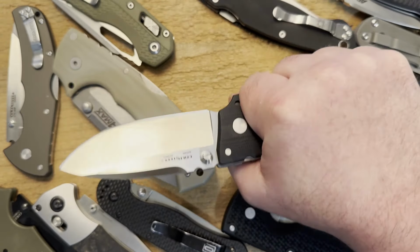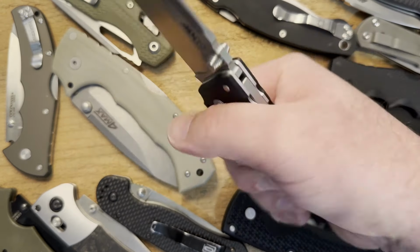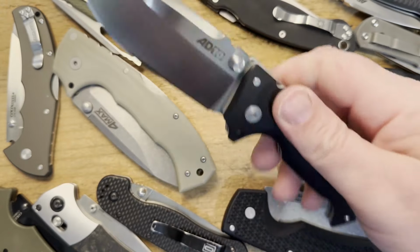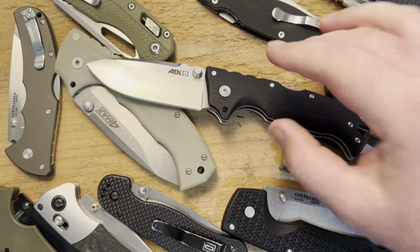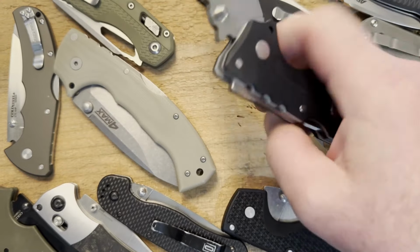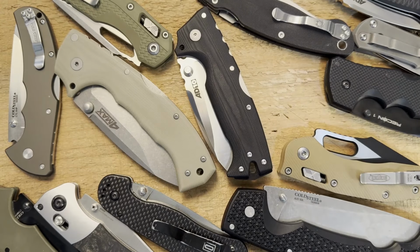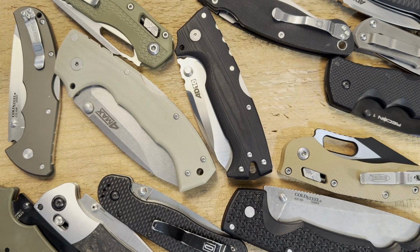It is so comfortable. And if I knew that I was going to have to do a lot of really hard cutting, this would be on the very, very, very shortest of short lists for sort of a hard use, tactical-ish, outdoor-ish folding knife.